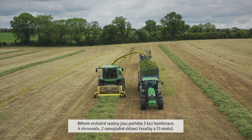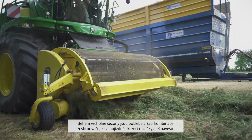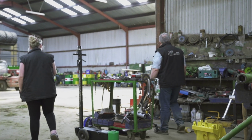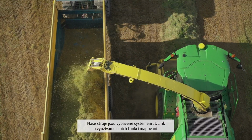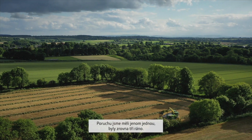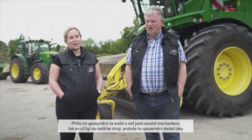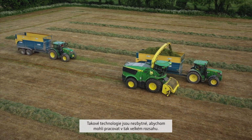During peak season, 3 butterfly mowers, 4 rakes, 2 SPFHs and 13 trailers need to be organised. How does that work? We have them equipped with JD Link and we're using the mapping feature on them. I suppose the technology in John Deere is really enhancing the service we can provide as well because it's cutting down a lot of downtime. There was just one instance now since we've had it that at 3 o'clock in the morning we got a breakdown. I got a notification on my phone and by the time I rang the mechanic he was after seeing the notification as well and he was already on the way out to the machine. I suppose it was necessary for us to be able to run on the scale we're running as well.